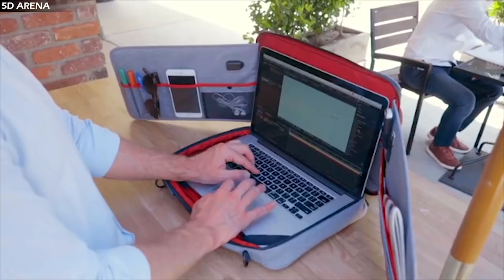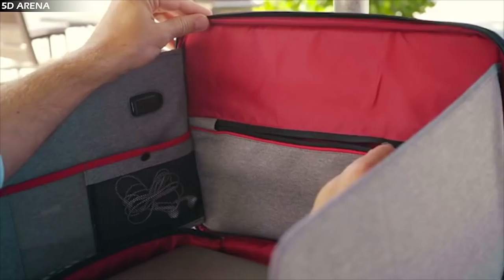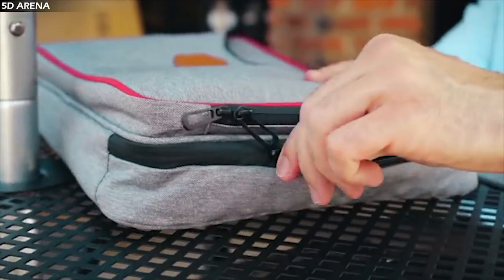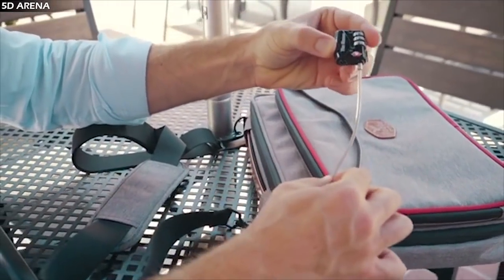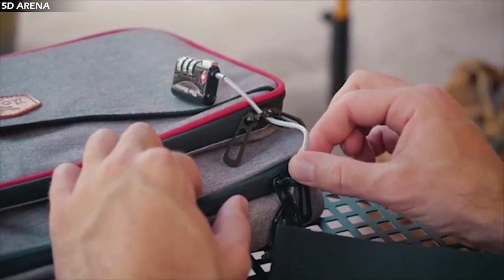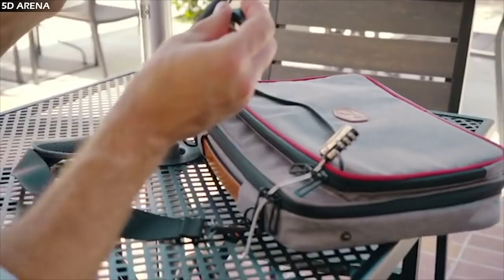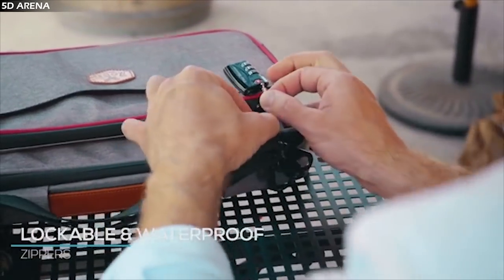This is not just a laptop bag, but your own private portable workstation anywhere, with easy folding for fast carry. Need to leave your laptop bag while grabbing a drink? Sure. You can simply wrap the strap around a fixed object and then lock it through the lockable zippers.